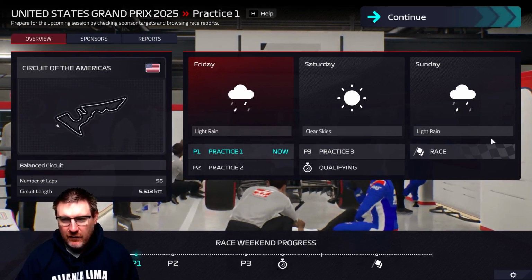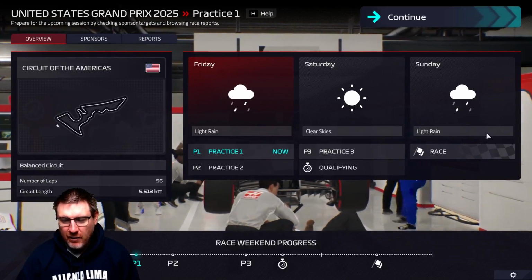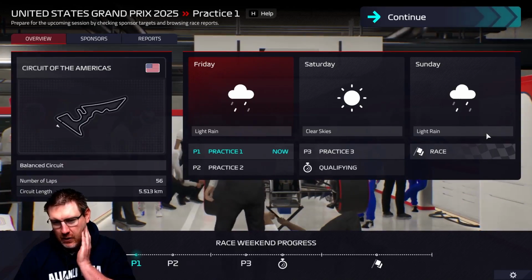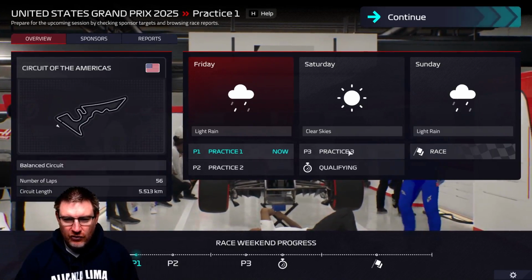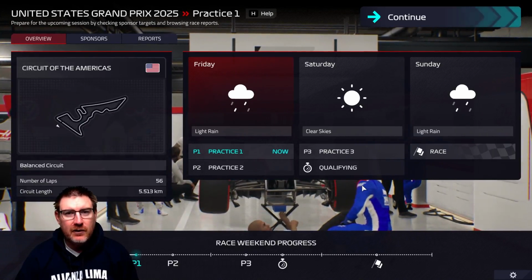Intermediates to dries. So maybe, do I need to save 2 sets of mediums if it's going to rain? I probably do, don't I, in case we have to go medium, wet, medium, or something like that. So, yeah, we'll burn up the softs, I think, in free practice. We'll just save enough to make sure we have some for qualifying. And, yeah, I will see you for that momentarily.